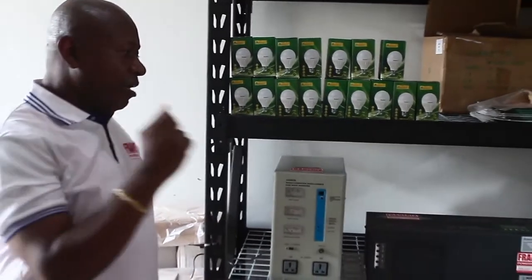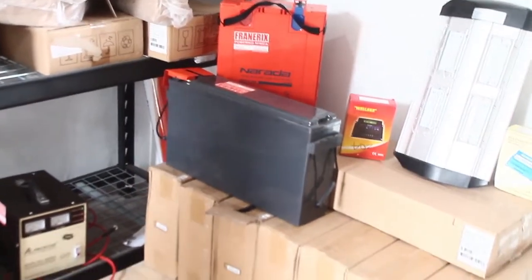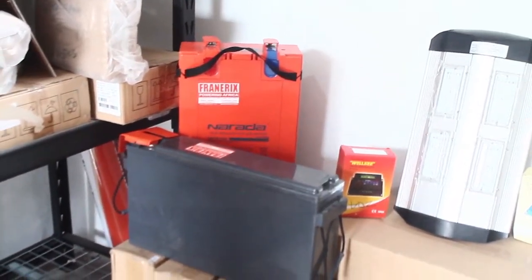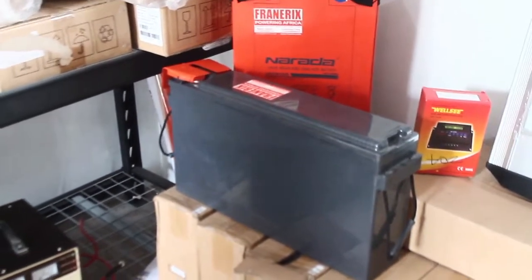On this side also, we have more batteries. These batteries can be used for solar systems as well as telecom applications.